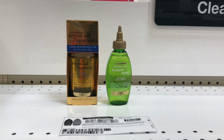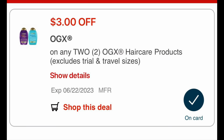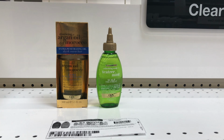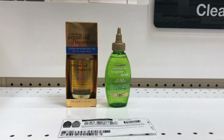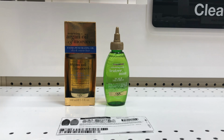And I'll be using this $3 off 2 coupon I got from coupons.com, and we have a matching one in our app that will double dip. I have a $4 off $14 OGX CRT that will also apply. And with all the coupons and the CRT, it will bring it down to $5.92. Then I'll get $4 back, making both items just $1.92 or 96 cents each.